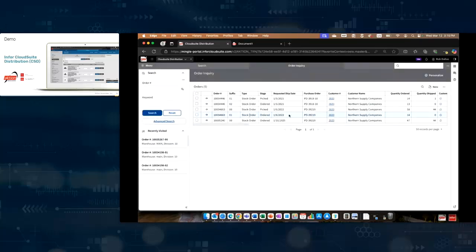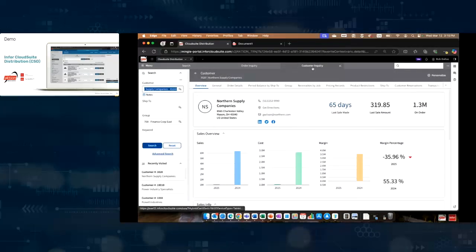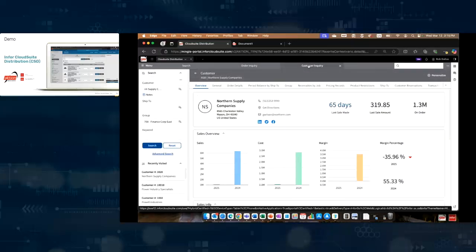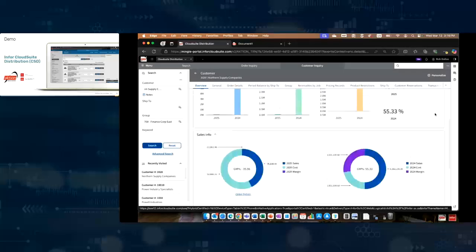One thing to notice, on any screen, when you see a blue hyperlink, you can drill in and click on that value. In this case, it was a customer number, so it took me right into customer inquiry. And notice it just opened up another tab. I can have as many functions open as I want. It's still just one user license. You can see an overview of the account, right?